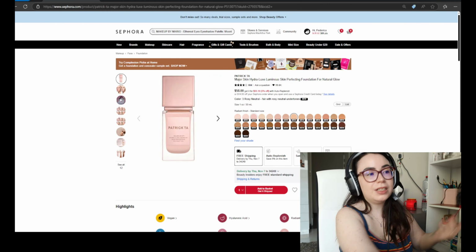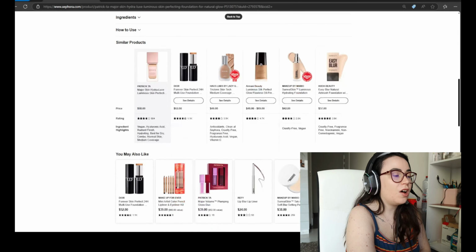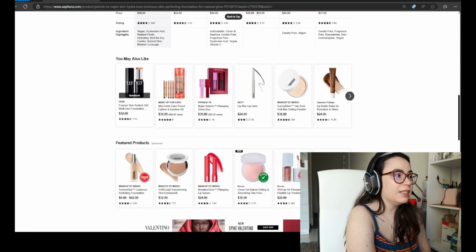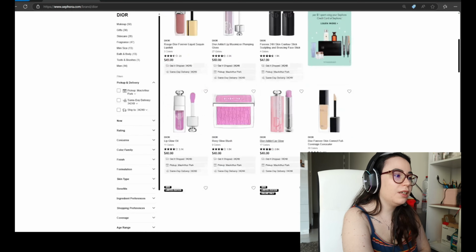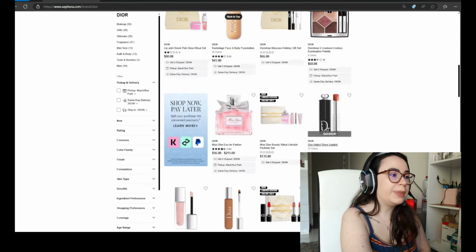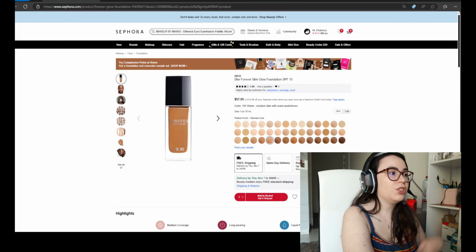But in the meantime, I need a new foundation, and if this doesn't work, I was actually thinking of getting the Dior one, not this stick one, because I think it's too drying for me as a dry skin person. I was thinking I'll get this one, which is the Dior Forever Skin Glow Foundation.